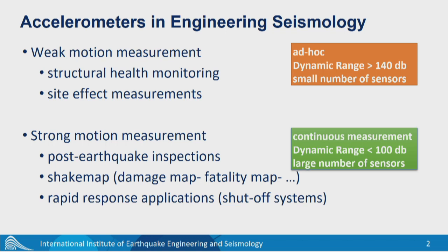However, for strong motion measurements, because we don't know when an earthquake will occur, it is usual to deploy the sensors constantly and constantly measure the vibration. But the most important thing is the number of sensors. If it is possible to increase the number of sensors to hundreds, thousands of sensors, in order to have some idea of a cloud of sensors, it would be much more useful for calculation of shake maps, casualty maps, fatality maps, and damage maps in the context of earthquake engineering. And for such applications, it seems that dynamic ranges of less than 100 decibel could be sufficient.